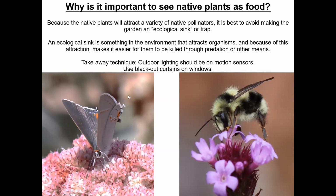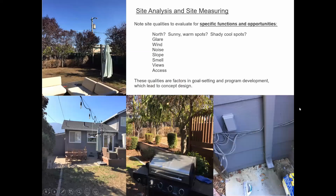Okay, so one thing that we can do that's easy, and habitats and gardens really start inside the house, is blackout curtains to prevent light pollution at night, and outdoor lights on motion sensors. Simple things that we can do. So we want to use native plants because they're great for water use, but we don't want to create an ecological sink. So let's take a step back and talk about how we design a garden. Stepping back from plants, now that I've gone over that part quite readily here.